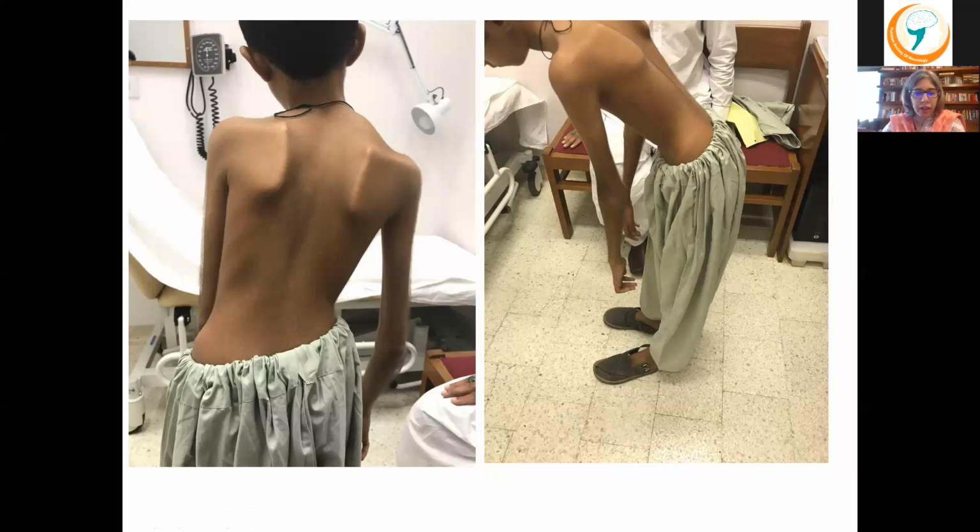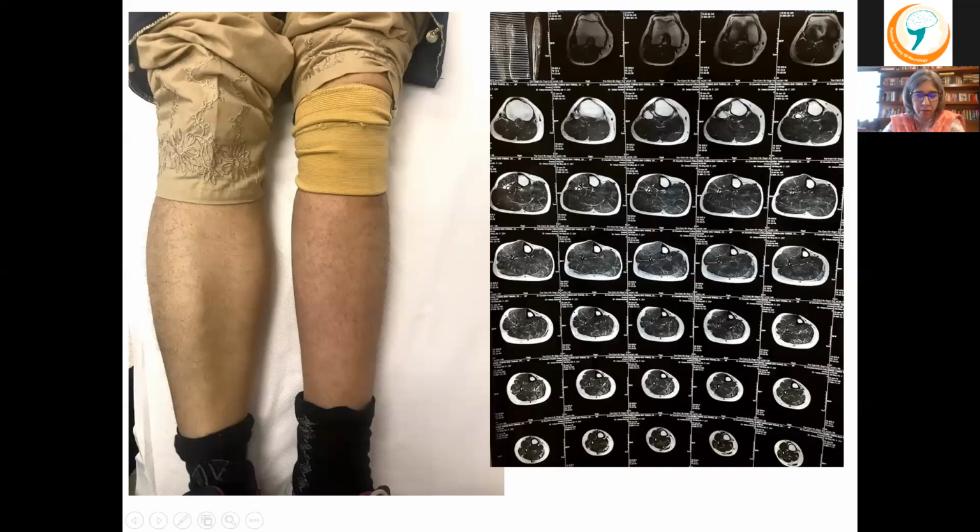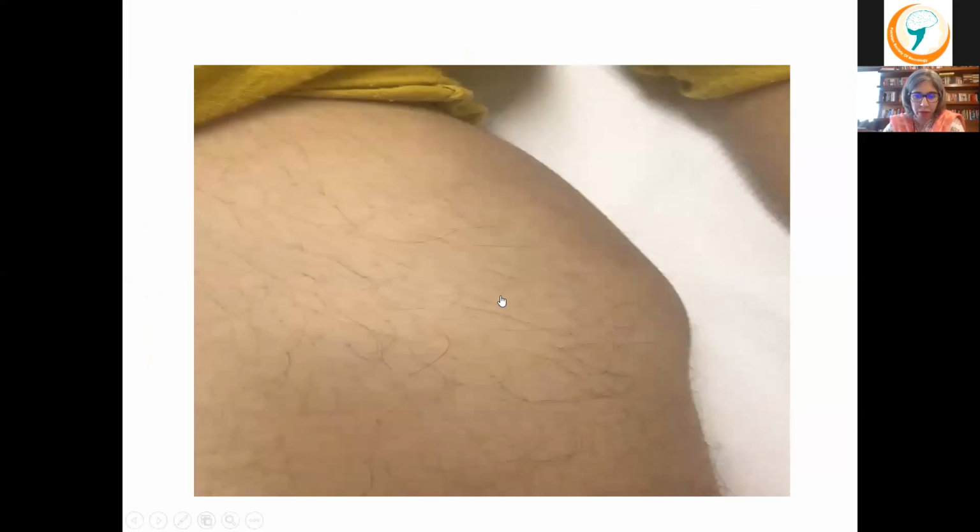This is a case where she has asymmetric hypertrophy, and even if you see on the MRI, the right leg has really big muscles compared to the left side, but there is no inflammation. So in the post-contrast, there's not much inflammation in the muscle. And she had a very interesting finding. I'm going to play the video, please.